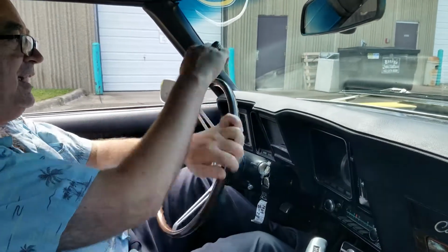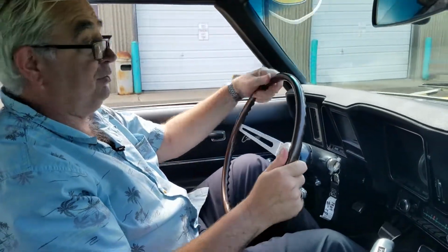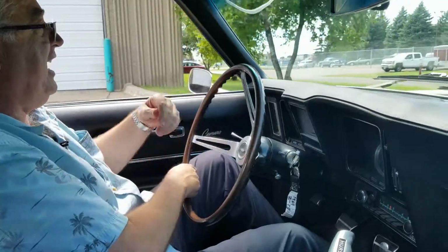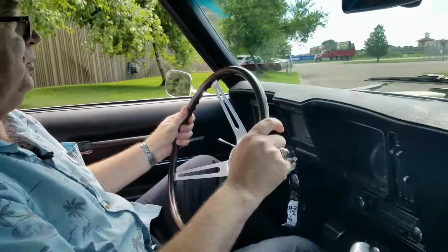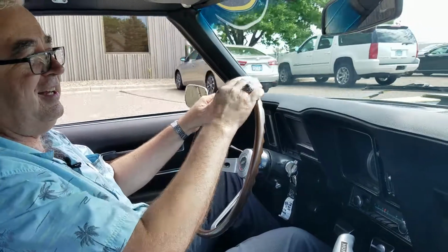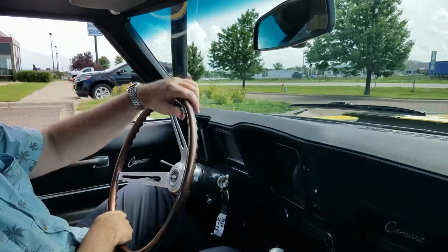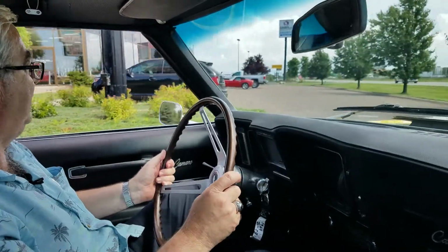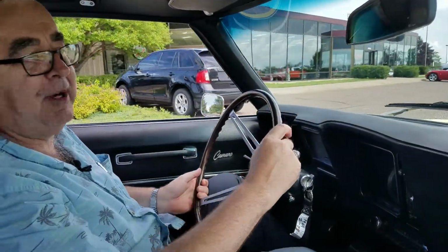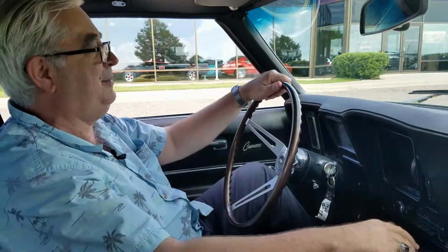1969, the Z-28 was by far one of the most potent street machines, I guess that's what we call it, muscle cars of its day. This one being a 302 cubic inch, and it was rated at, believe it or not, only 290 horsepower. We all know the reason why: that was for insurance purposes. They were not wanting people to know what it really had for horsepower, because that probably would have made the insurance rates almost unobtainable for us young guys at the time when these things came out.